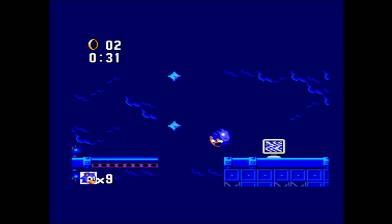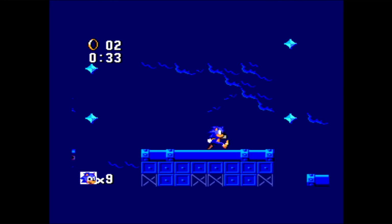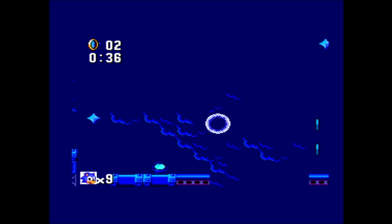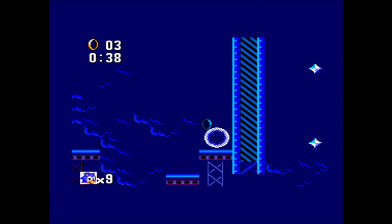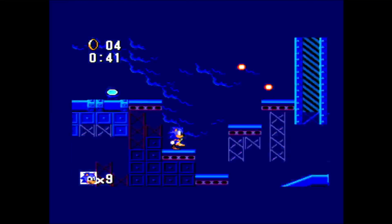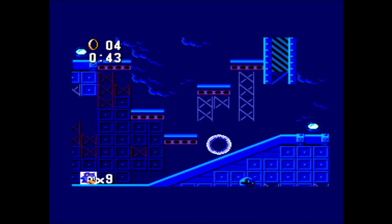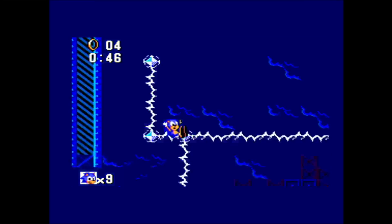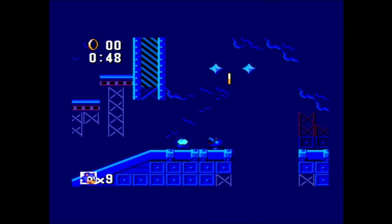Now, the actual level design here is probably a little bit different to what you might have expected if you've come from the Mega Drive version. There's not really much breakneck speed sections here. A lot of the levels are just methodical, thought-based platforming, but the good thing is Sonic pulls it off brilliantly, and the Master System version of Sonic is a truly great playing game.